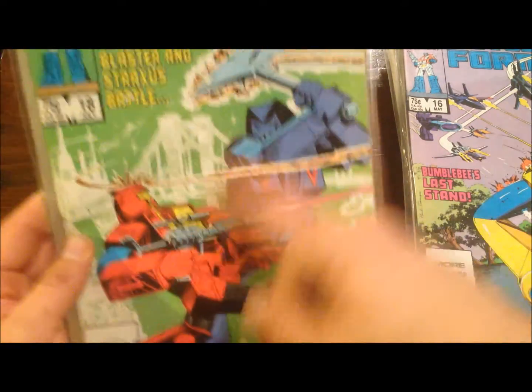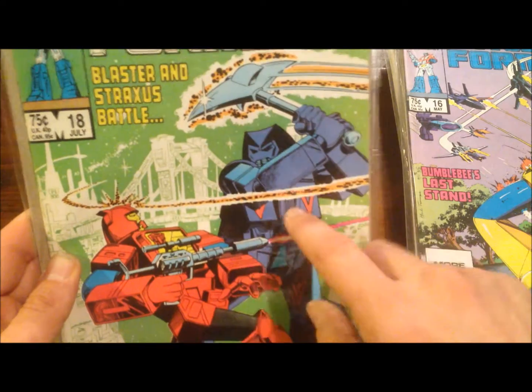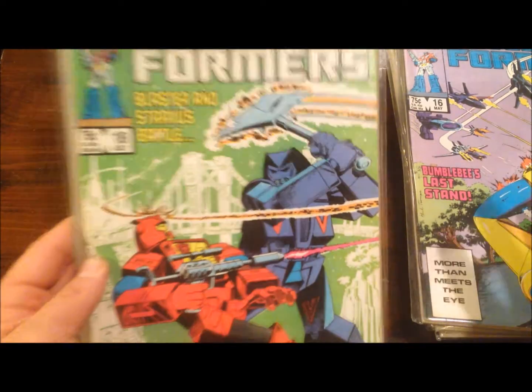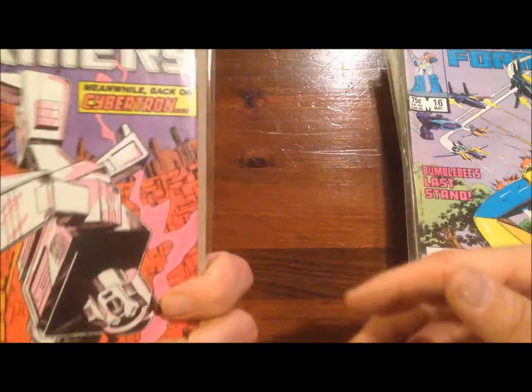Now, in the comics, they started introducing different characters, other characters that weren't on the show. And the stories in the comics were completely different from what we saw on TV. So you had the Generation 1 cartoon, which was a storyline, and then you had the comics storyline, which was completely different.